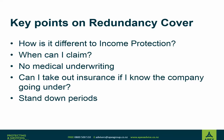Some other key points is, how different is it from income protection? Well, income protection is what they call medically underwritten, whereas redundancy insurance is not. So, the points of claim are very different. If you got made redundant, you couldn't make a claim on income protection because it's nothing to do with an illness or an accident. We do get the odd call from people saying, "Look, the company I'm working for is going under. Can I take out some redundancy cover?"